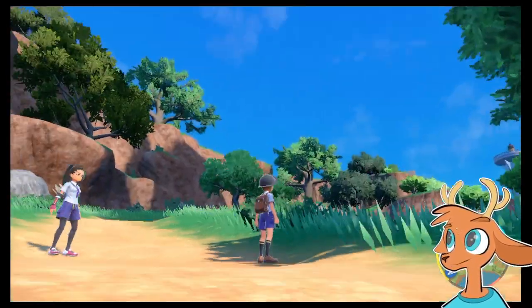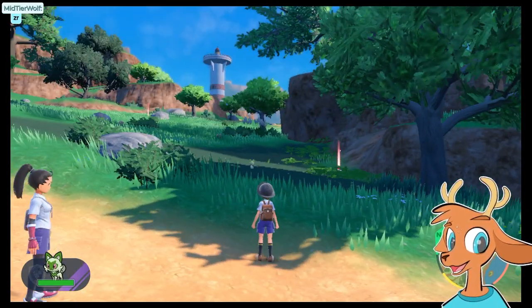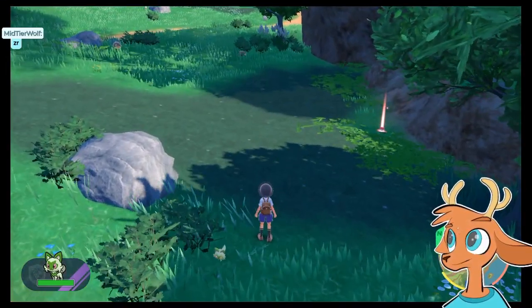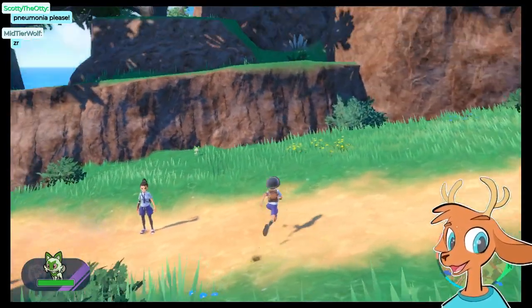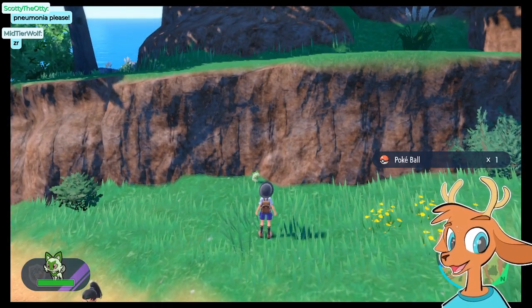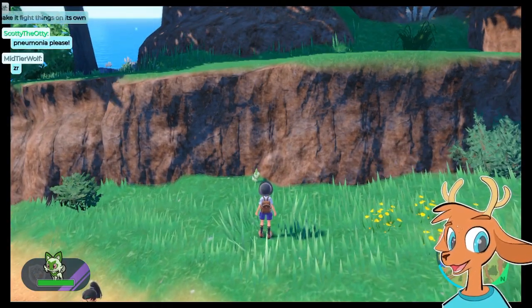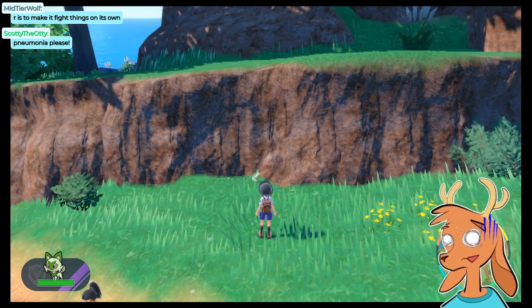Oh, frick. Oh! That's adorable. Hey, where are you going? Chives, where are you going? Hey, Chives? Don't run away again. Are you going up a cliff? You can't, Chives, you can't run up that cliff. Did you just find a Pokeball? Is that one of the Pokeballs that Nimona threw and missed?